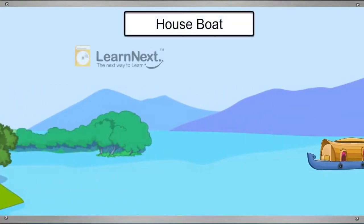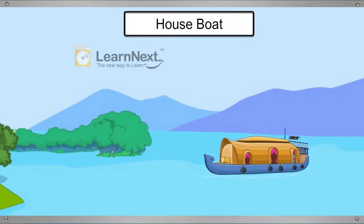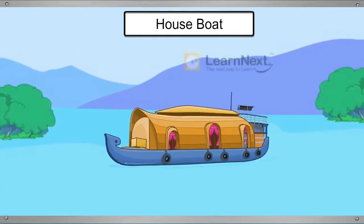Some people liked the water, and so they made houses on boats. These are called houseboats. A houseboat is a floating house.